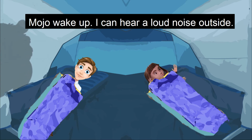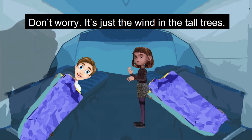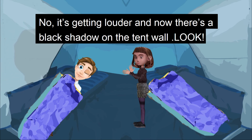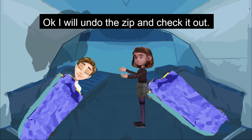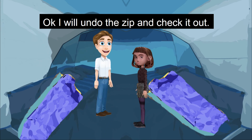Mojo, wake up. Wake up. I hear a loud noise outside. Don't worry. It's just the wind in the tall trees. No, it's getting louder. And now there's a black shadow on the tent wall. Look. Okay. I will undo the zip and check it out.